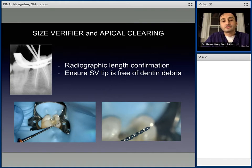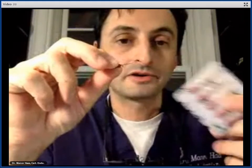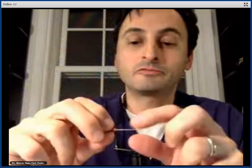So back to the size verifiers. Remember I said once the canal is instrumented and dried, what you want to do now is take the size verifier, and it's this little thing over here, okay? And it comes with the corresponding colors, okay? And the nice thing is it's a full-fledged nickel titanium file that comes with each one of these packs over here. So don't throw it out, reuse it.